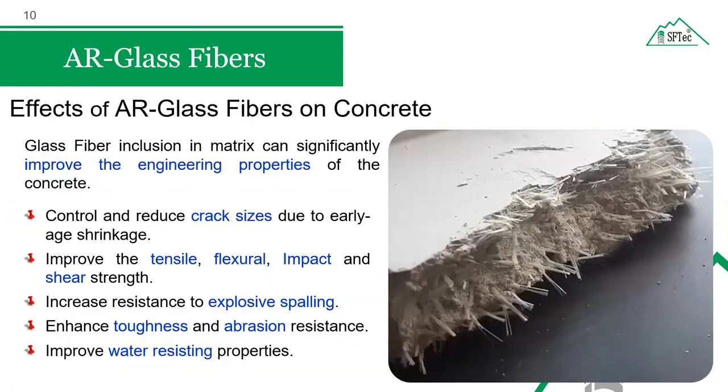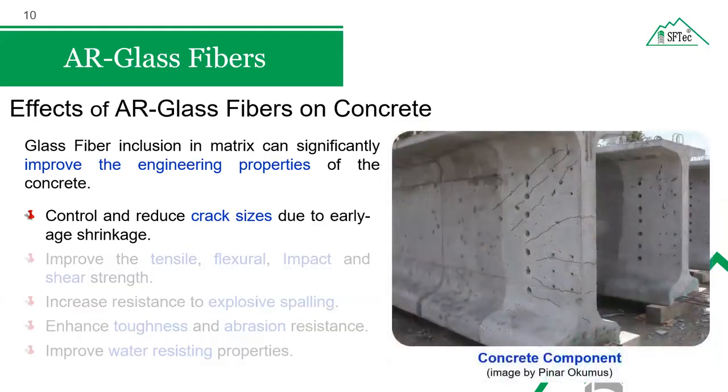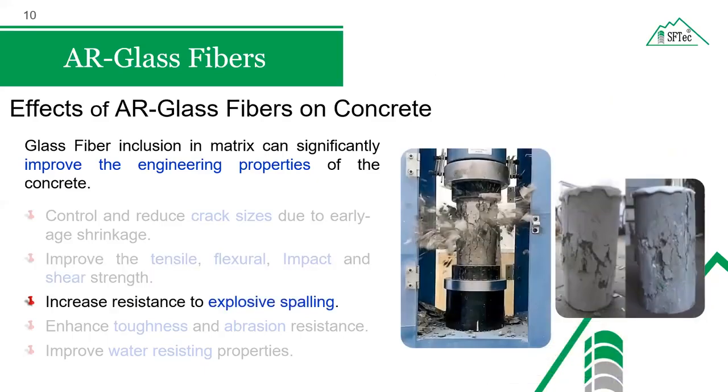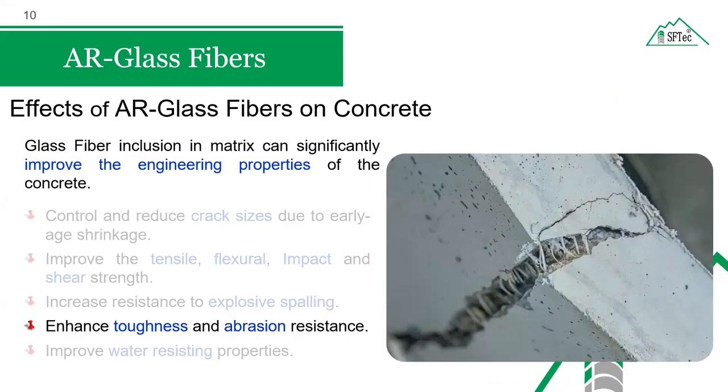These excellent mechanical properties have a significant effect on the concrete behavior. Adding alkali resistant glass fiber to the concrete mix will improve the ability of the concrete to control and reduce the crack size resulting from early age shrinkage of the concrete. Fiber also acts as an internal support system, so that tensile, flexure, impact, and shear strength of the concrete will be enhanced. It will develop resistance to explosive concrete spalling, and also maintain homogeneity of the concrete mix.